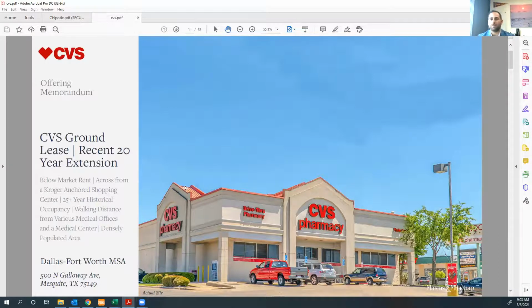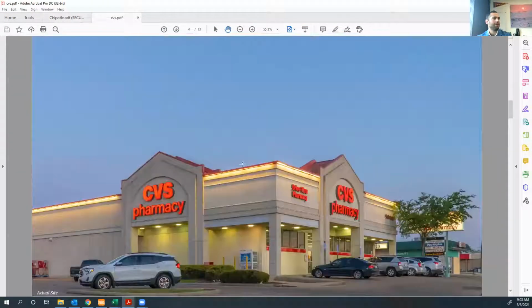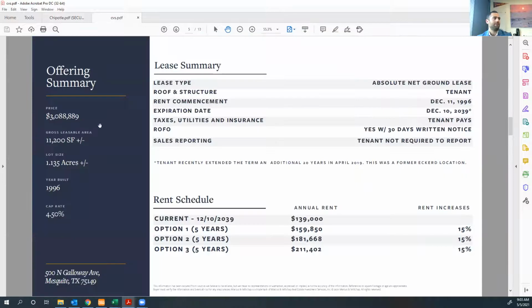The newer construction properties are great, but sometimes it's good to know that a tenant's an established tenant in that location and they're really not going anywhere. This is corporately guaranteed by CVS Pharmacy. There's 20 years left on the lease. This one expires in 2039. Absolute triple net. It's a ground lease.